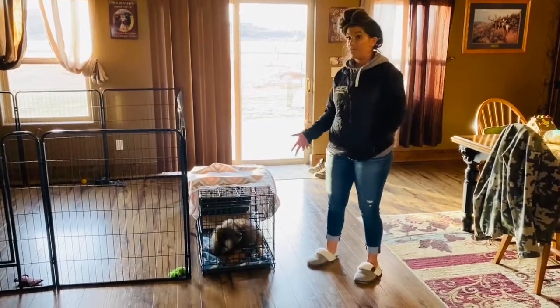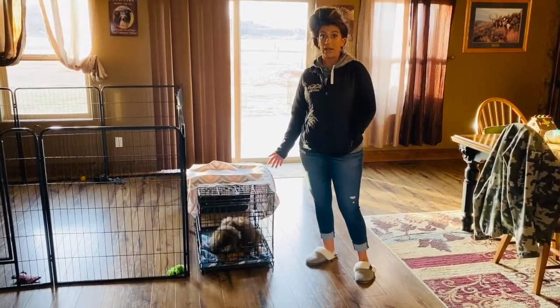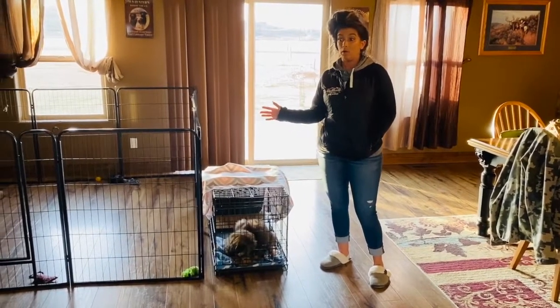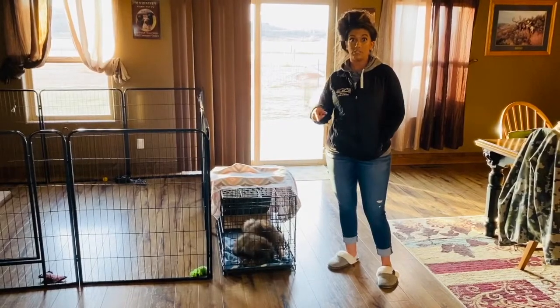And then first thing in the morning, you need to be letting her out. So don't be getting her excited or playing with her. She needs to go out first thing.